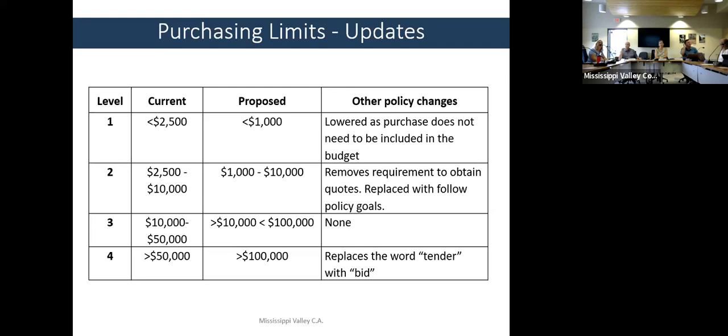The second level, again, we changed from 2,500 down to 1,000. It goes up to 10,000. The change here was requiring 3 quotes. We replaced that with the concept that competitive bids are preferred, but as long as you're following the goals of the policy, that limit is still acceptable. In day-to-day operations, having to go get 3 quotes on something less than 10,000 was proving difficult. So that's the reason for that. The overall policy is to be competitive and fair and be watching our pennies.